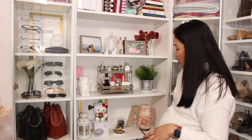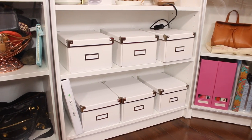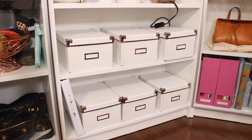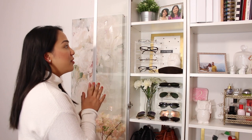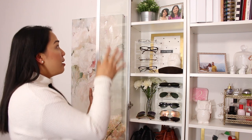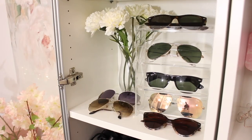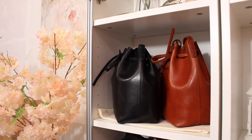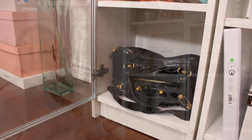And then the bottom two shelves are actually empty for the most part. Some of these boxes do contain things, but they're just kind of miscellaneous things that I don't have any other place for. In the last Billy bookcase shelf, this is the narrower version. Again, I have a glass door on this one. I just have some picture frames. Here I store my glasses, just regular eyewear. Sunglasses, some handbags, some miscellaneous like clutches and wallets, and then also another handbag.